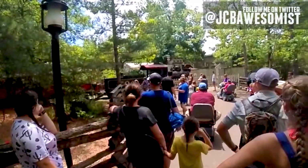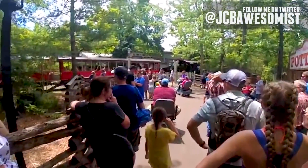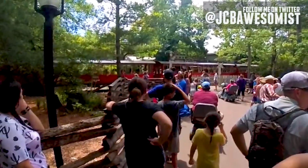Similar to most Six Flags parks that we've been through, Silver Dollar City also has a tour train that runs right through the pathways people walk. This is kind of annoying. I much prefer it when it crosses under a bridge or something so foot traffic isn't affected, but the wait wasn't too bad.